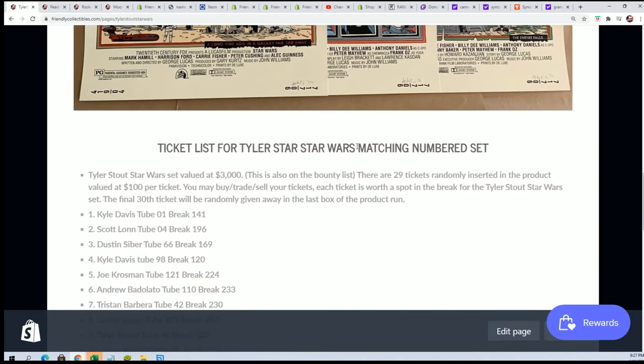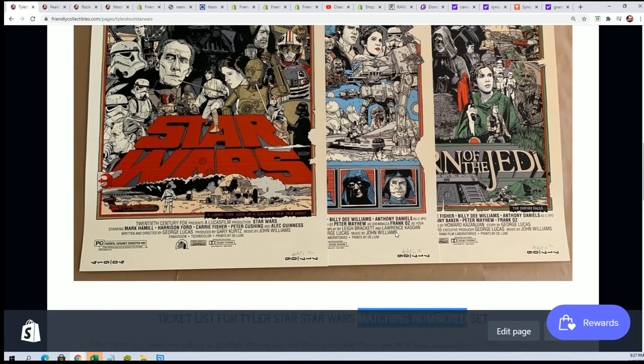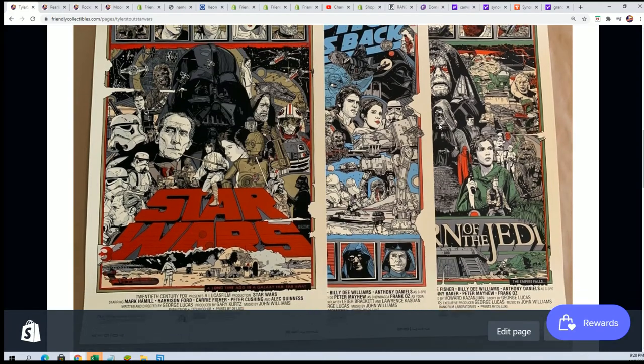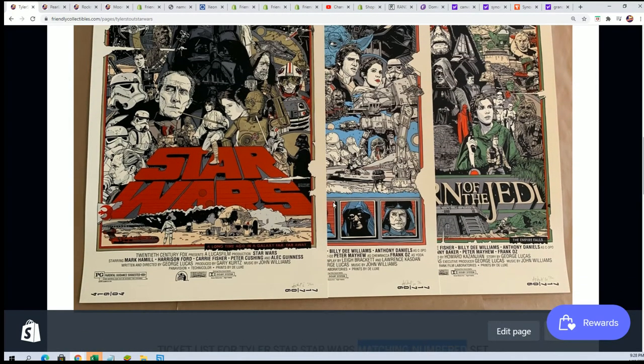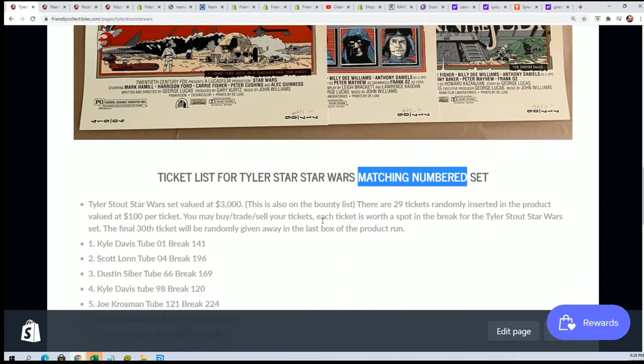And what makes this more valuable is that they are matching numbered. So who else is going to be able to get the matching numbers? That they are matching numbers, that's very significant. So, I mean, this is outstanding to be able to have the matching numbers in such a neat piece of art. And you can see the wonderful artwork from some of the Star Wars earlier movies during the 80s. I guess this will be the three there. So that's awesome, man.